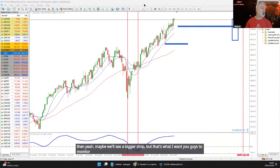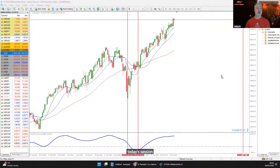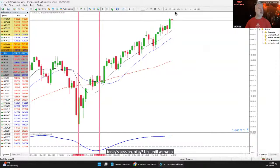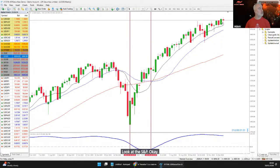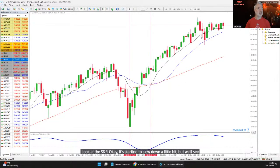But taking that into account, as we wrap up today's session, this is what I want you to look at in the markets. Look at the strength of that uptrend. Look and see how it's going. This is a weekly chart. Look at the S&P. Okay, it's starting to slow down a little bit, but we'll see. Look at US tech, this is actually an ascending triangle. It's probably going to break out.